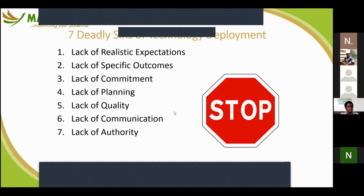Sometimes we just go ahead thinking that the contractor or the FM or the technology provider will have all the information for us, right? Or do everything for us. No, we need to plan with them carefully. Quality and all the quality measures to ensure that it's done well needs to be taken on board. Communication is a big deal. Don't have anything in your head that's not been communicated to others. Let people understand, be on the same page.